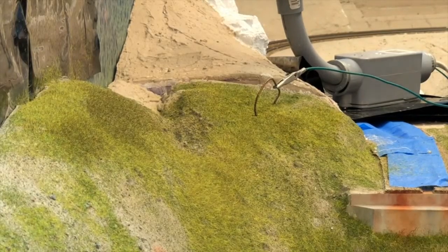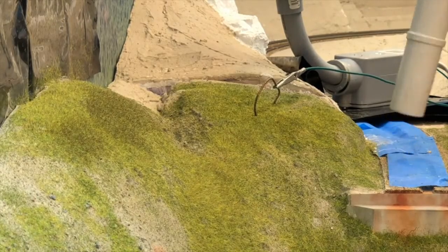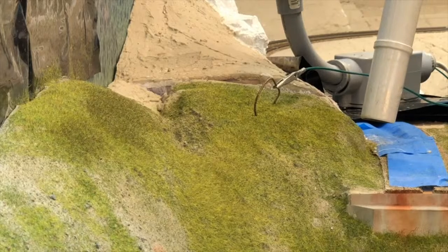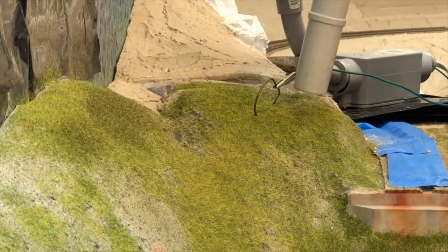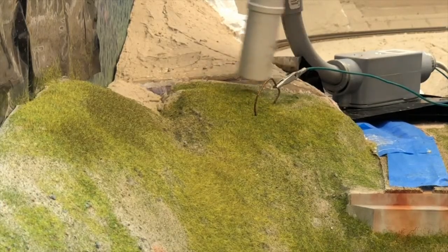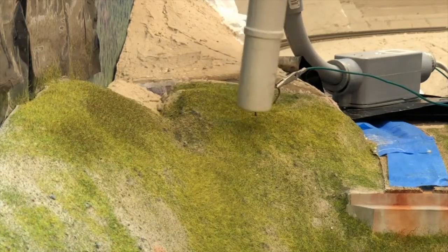And we're going to take the vacuum now and just kind of go over that. One thing you want to be careful is you don't want to get the vacuum too close, because then you're going to suck up and have like a crop circle in your scenery. So just take it and run that around. Clean that area up a little bit.